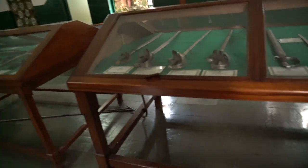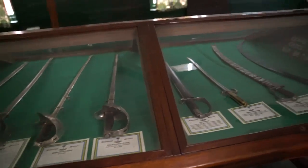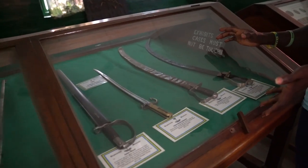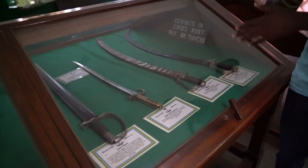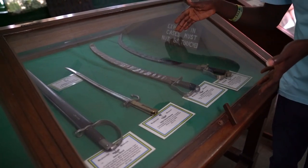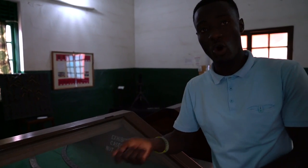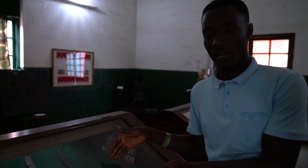Okay. This is an officer's ceremonial sword. You can see the officers only use the sword in place of their command. If you are not an officer, you can't use a sword. So during any ceremony, you see the officers with their sword. They communicate or command with the sword, as you can see here.